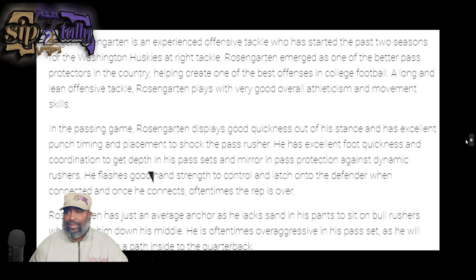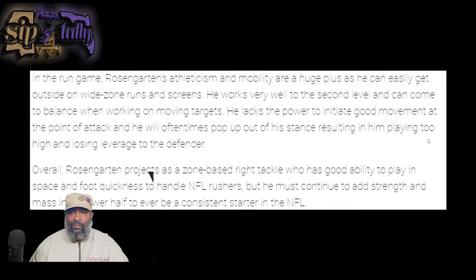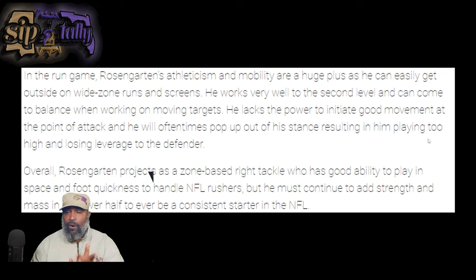But let's see the next thing they talk about in the run game. All right, in the run game, Rosengarten's athleticism and mobility are a huge plus, and he can easily get outside on wide zone runs and screens. And again, if you've been here with me, I think we're moving toward outside zone, inside zone type stuff. And if we are moving toward that, I think he's a good fit for that. I really do. He works very well to the second level. Now, contradictory again, NFL Network said he can't get to the second level. Draft Network said he can. That's why you have to do your own research and watch the tape for yourself and see can he or can he not.